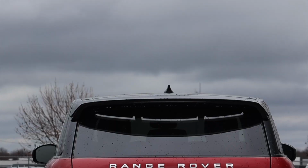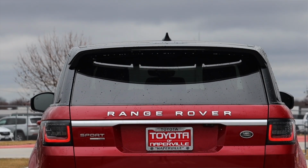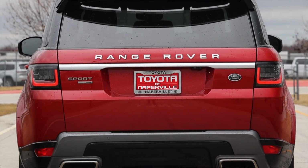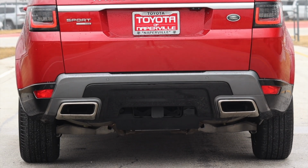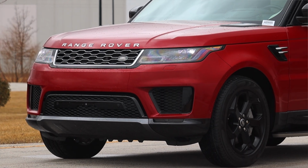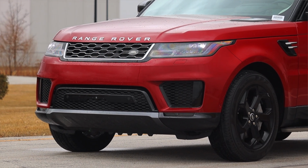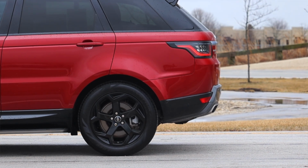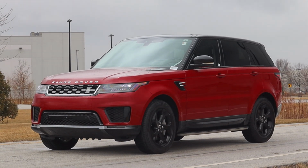What do I think driving a Range Rover Sport HSE from 2018? Well, this isn't my first Range Rover that I've driven. I've driven a handful here on the channel, albeit not a whole lot, but a couple. And I have to say, the actual experience is pretty good. Yeah, the steering's a little heavy, but it's comfortable, it's easy to drive, my butt is getting heated, my ears are being treated by this great Meridian sound system. It's a good car to drive.